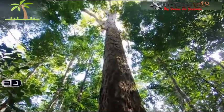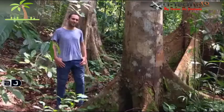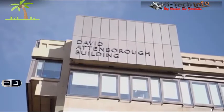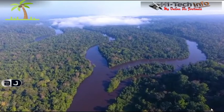Such a giant tree can store as much carbon as an entire hectare of rainforest elsewhere in the Amazon. My name's Toby Jackson and I'm a research scientist at the University of Cambridge Conservation Research Institute. I'm interested in rainforests, how they work and why they're changing.